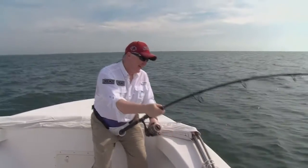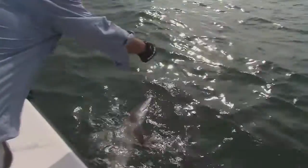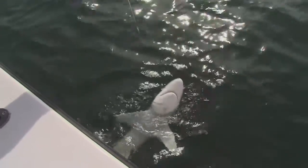Okay, Randy, you can catch him now. Ooh. You know, that fish right there, if you measure down him, he's going to be just around 4.5. Well, he might measure actually 5 feet, I would say. Yeah. From his snout all the way to the end of his tail there, you're probably talking 5 foot.